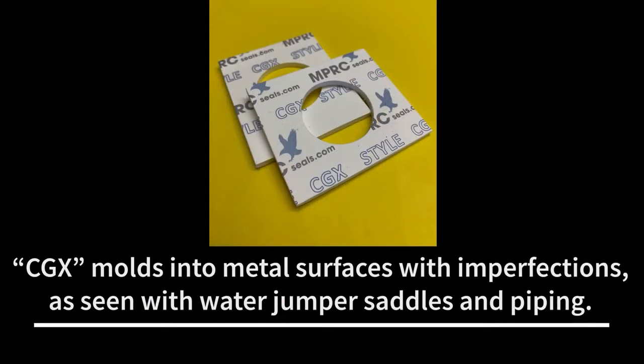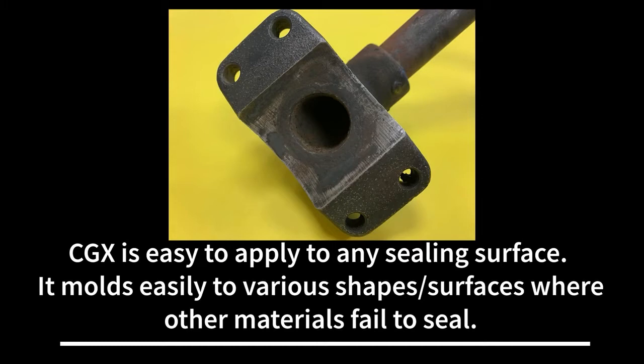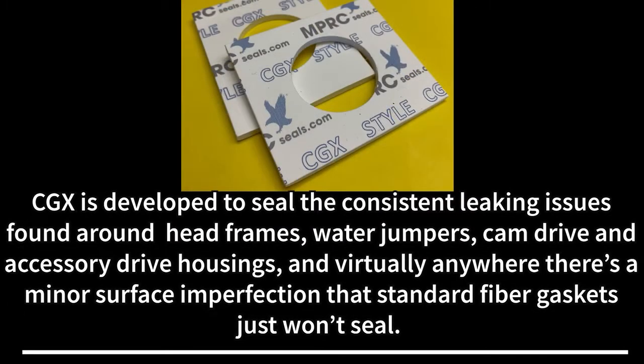CGX molds into metal surfaces with imperfections as seen with water jumper saddles and piping. CGX is easy to apply to any sealing surface. It molds easily to various shapes and surfaces where other materials fail to seal. CGX is developed to seal the consistent leaking issues found around head frames, water jumpers, cam drive and accessory drive housings, and virtually anywhere there's a minor surface imperfection that standard fiber gaskets just won't seal.